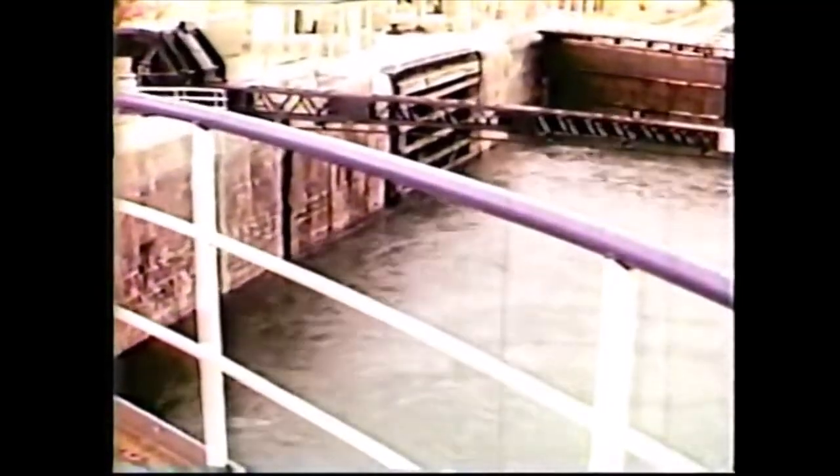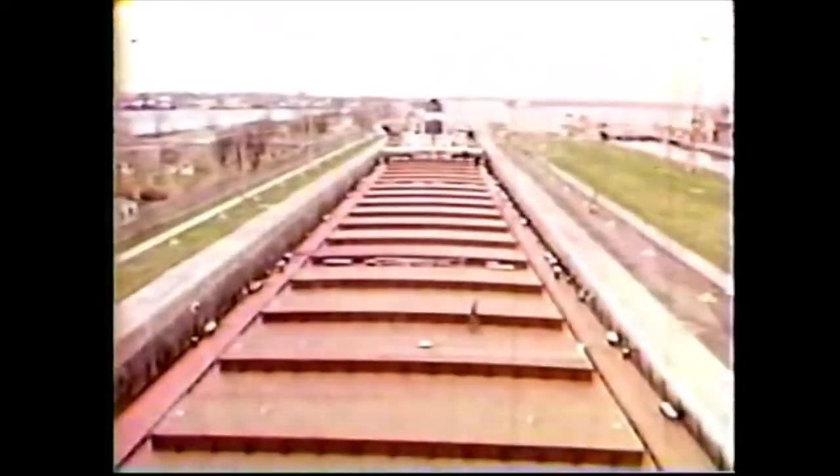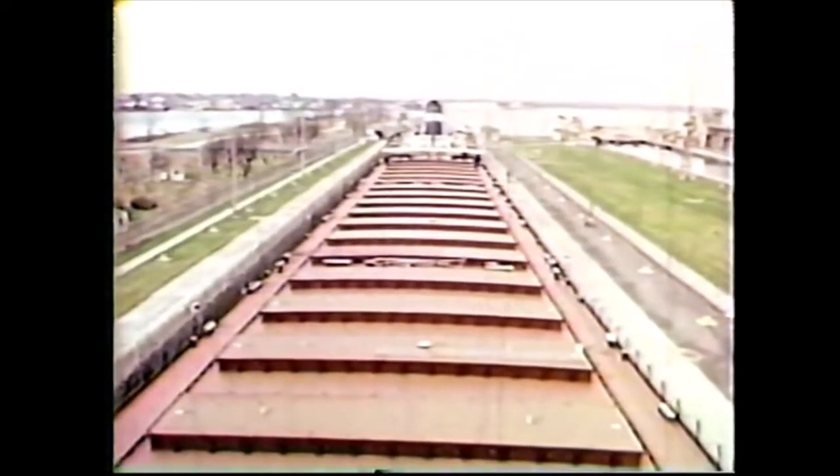With the help of the old-time time-lapse photography trick, the boat was raised 21 feet to the level of Lake Superior in only a matter of seconds. On the Benson, deckhands were swung over the side to help move the boat into the largest of four locks at the Sault, 1,200 feet long and 110 feet wide. The technology of the locks hasn't changed much over the years.